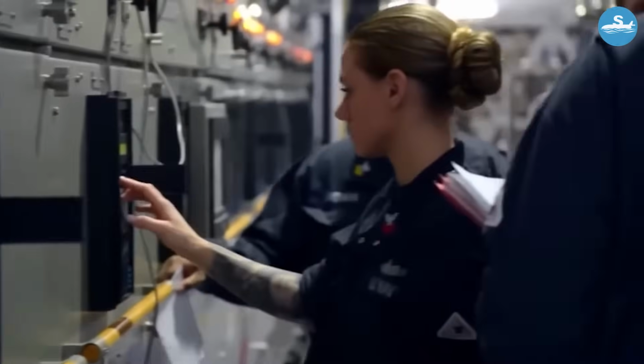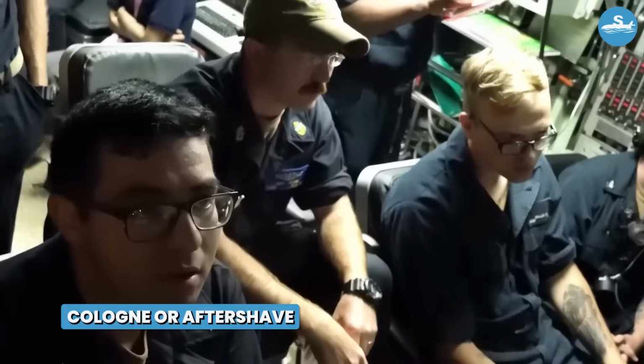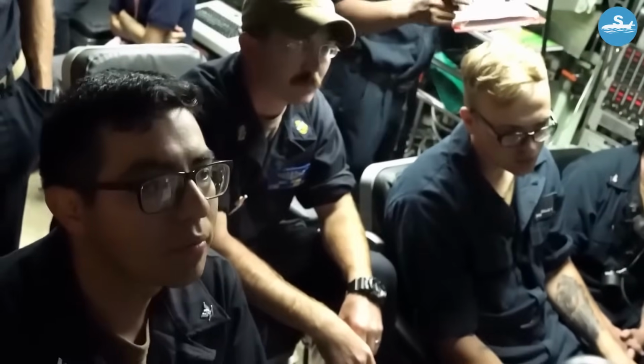Personal hygiene items become critically important when you're sharing close quarters with 130 other people for months. Comfort foods take on special significance when they're the only connection to familiar tastes from home. Small luxury items like cologne or aftershave become morale boosters that can affect the entire crew's mental state.